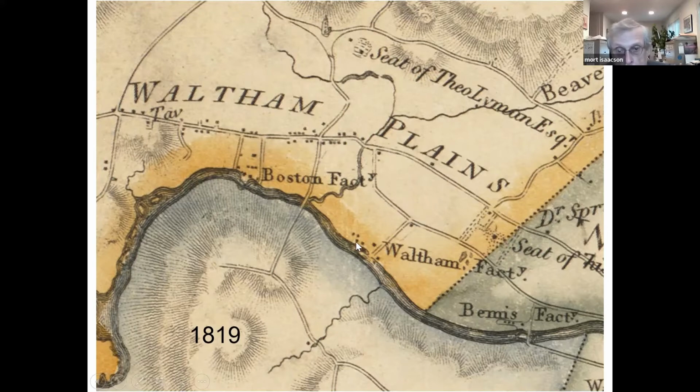And now down here, downstream from the Boston Manufacturing Company, was another factory, the Waltham Cotton and Woolen factory. But that was not as successful as the Boston Manufacturing Company. In fact, in 1819, the Boston Manufacturing Company bought out the Waltham Cotton and Woolen factory and then connected the two by River Street. So you'll notice on this map, River Street does not appear, and all the other streets in the area don't appear.